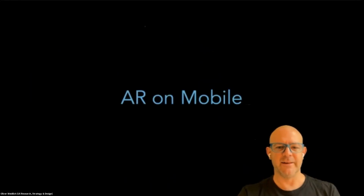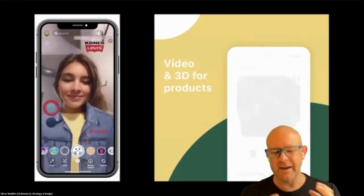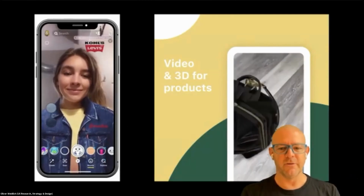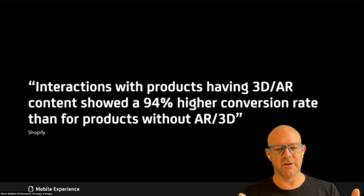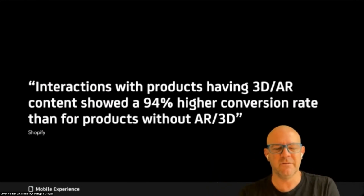And then there's augmented reality and AR on mobile. We've got everything from simple shopping stuff, and a lot of AR at the moment is marketing via looking through a mobile phone, obviously, and there's been some significant benefits to that from a marketing and a commercial perspective.